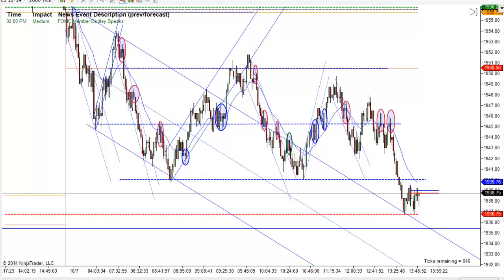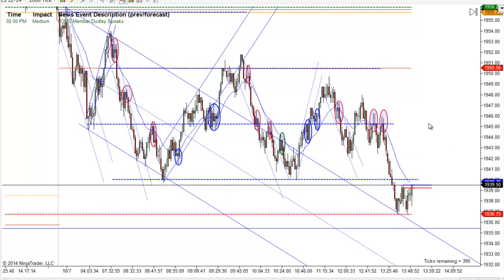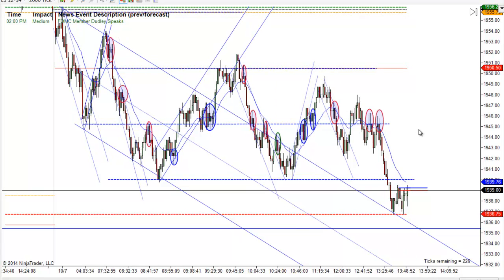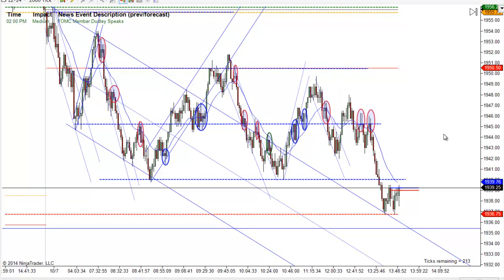But if you got in up here, and you didn't exit here, if you wanted to risk a little bit to see what it does, the next obvious place to exit is this one slow down here, and that's exactly where it bounces. So this stuff is mostly not rocket science. You just have to follow the rules, and if you drew your lines and followed the rules today, you couldn't hardly go wrong.